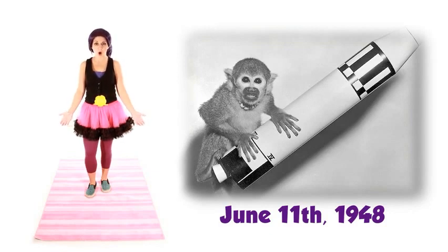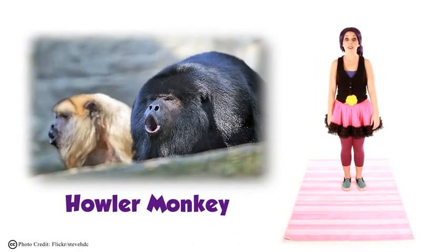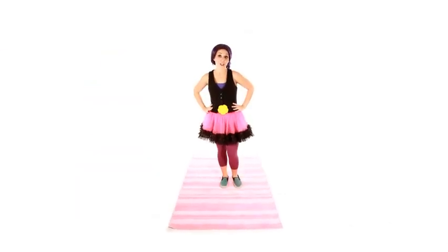That's incredible. There's a monkey species called the howler monkey. It's one of the loudest animals in the world. It howls at the beginning and end of every day, and you can hear its howl up to 3 miles away. That's really loud. Well, those are some of the interesting facts that I learned at the zoo.